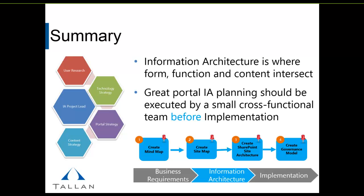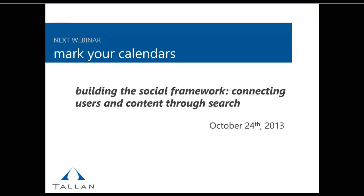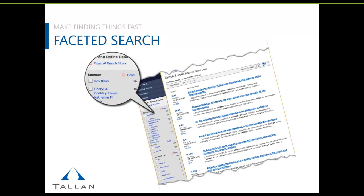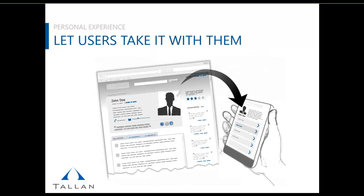Just a reminder, we'll have our next webinar on October 24th, and we're going to cover collaboration in more detail. We're going to talk about faceted search and more search applications and custom search applications, and we'll talk about mobile technology.